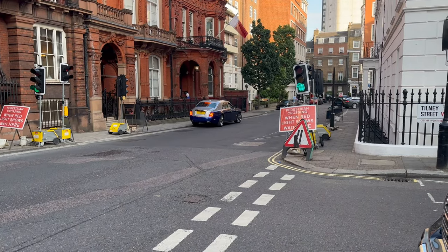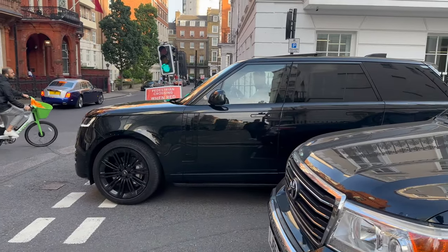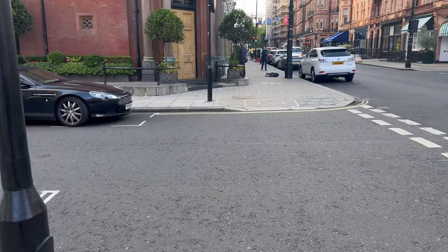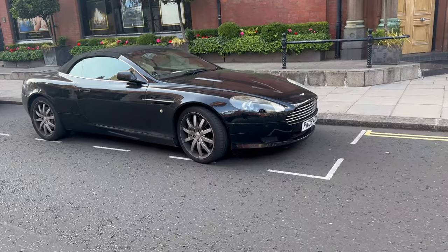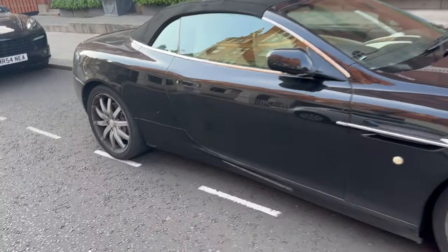I don't know what the hell that thing's doing though, driving up on the curb. Oh, and another Range Rover. On another side street, we have an Aston Martin DB9 that is in desperate need of a wash.